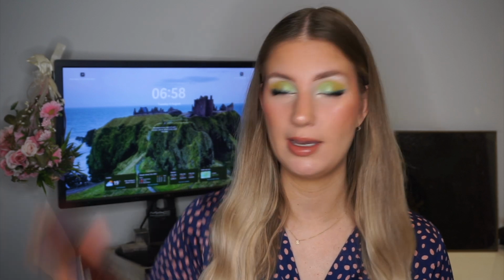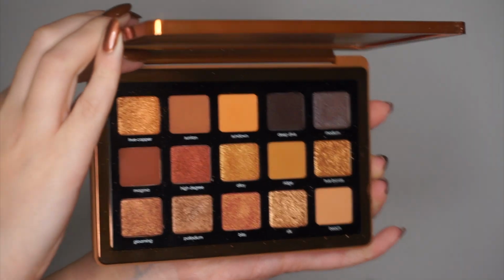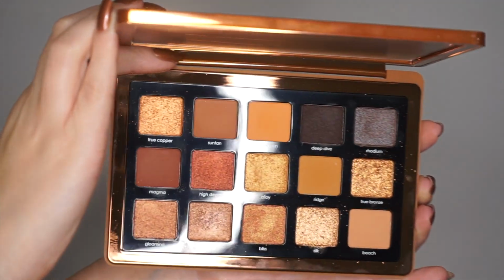The next palette is one that I'm going to reach for very, very soon, because this one I just rolled into my big fat eyeshadow project for the month of August. So I'm going to reach for this one this month, and that is the Natasha Denona bronze palette. This is a beautiful, warm toned summery palette. I absolutely love this one.